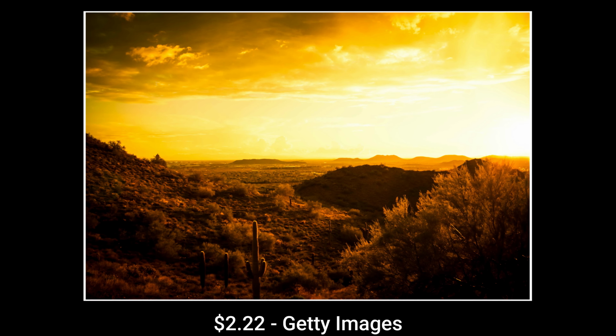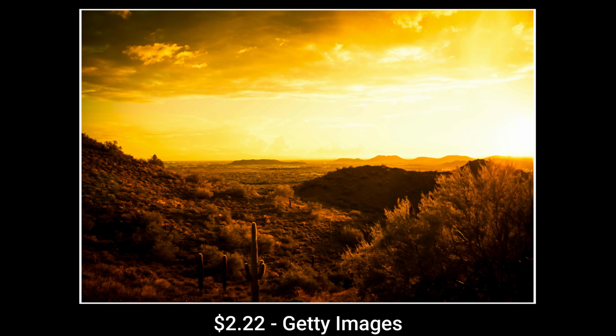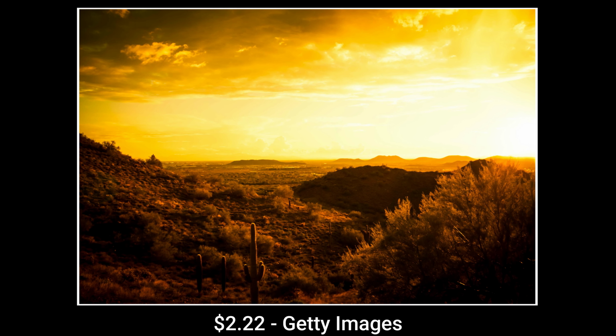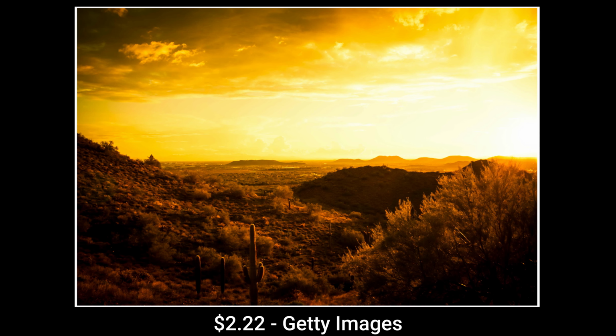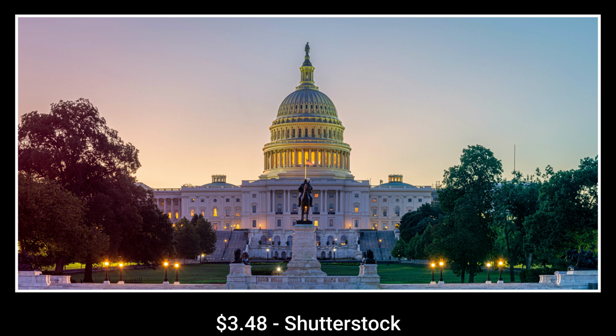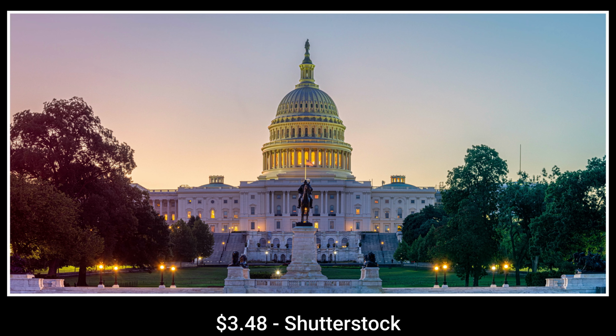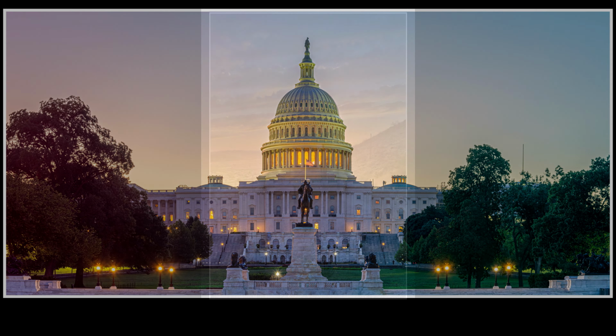Next up, Getty Images. At $2.22, this sunset over the Sonoran Desert only hints at the photographic possibilities of the American Southwest. Once more, my images of the U.S. Capitol continue to sell very well on Shutterstock. This time, the top earner for the month was $3.48.